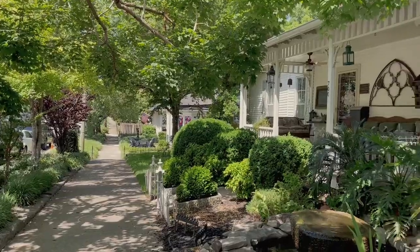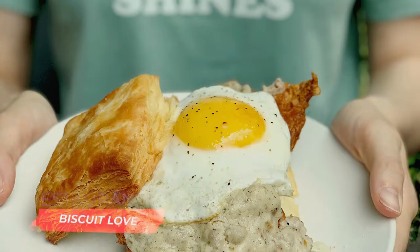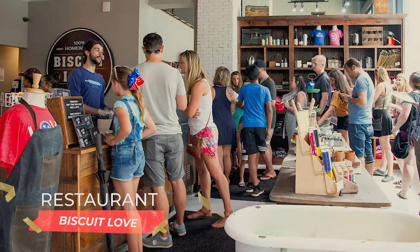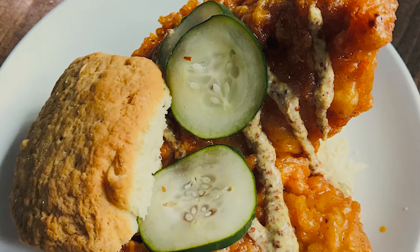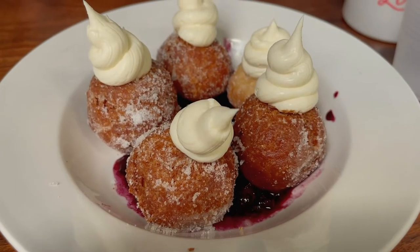We are in downtown Franklin, Tennessee, which is about 25 miles south of downtown Nashville. It's a quaint, cute little town, and we are at the famous Biscuit Love. And when I say it lives up to the hype, it totally does. I mean, just mind-blowing, amazing. If you're in Nashville, you should head on down to Franklin and check out Biscuit Love. It was amazing.